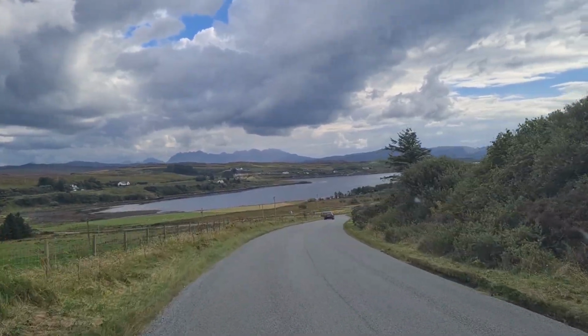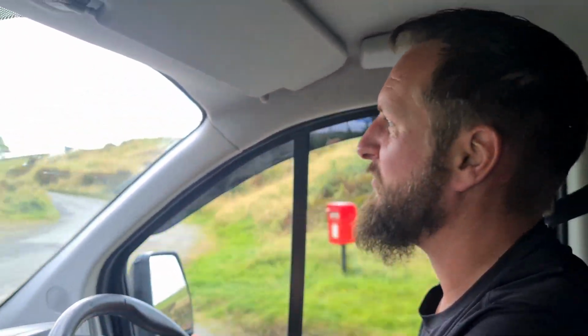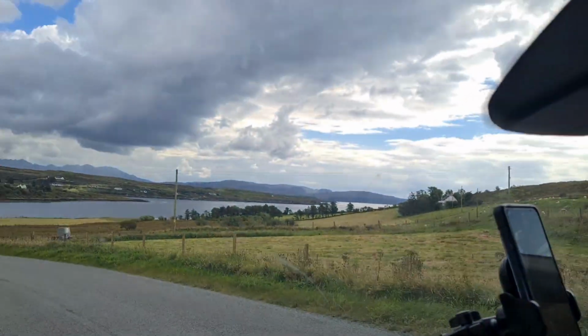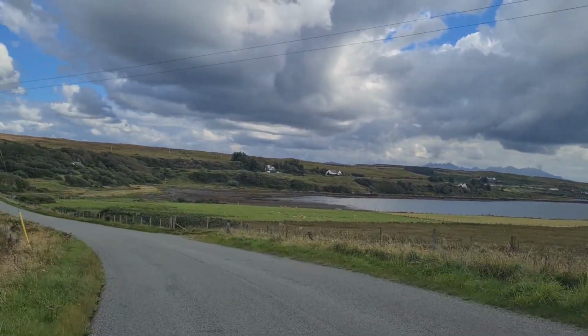Directions. Just stop. Start. Job done. The excitement when you get a signal for directions. A little bit of signal so I actually know where I'm going now. Don't look at me though, the views are much more spectacular than me. Yes, it's not wrong. Continue on the A863 for 2 miles.